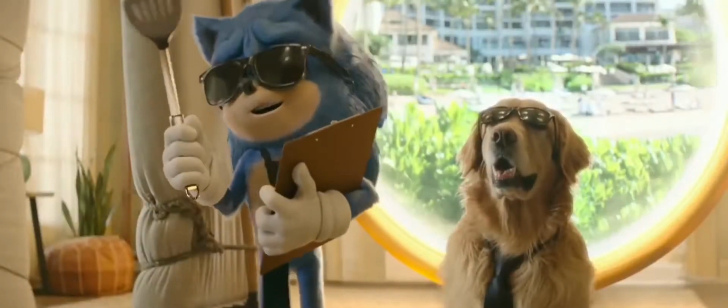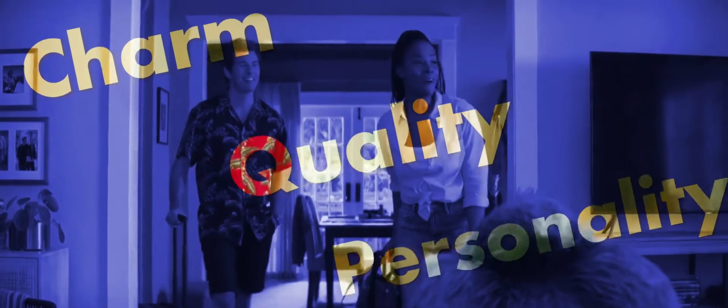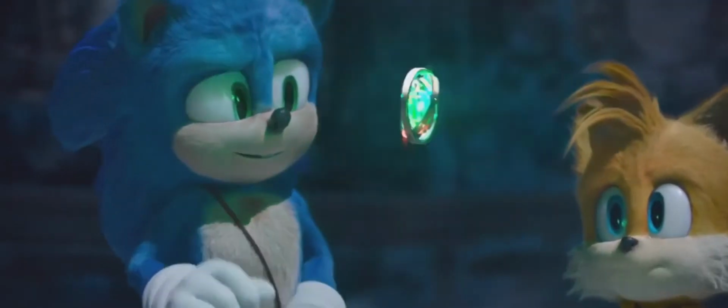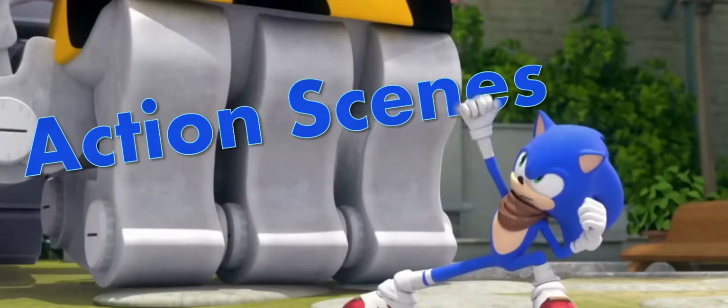The animators and VFX teams didn't need to give everything as much charm, quality, and personality as they've done here, but I'm massively glad they did. Having the character animation be so good is especially great, because it makes those action scenes some of the best in the entire Sonic series.